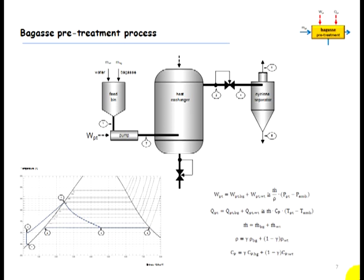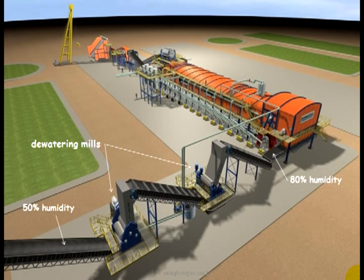And what I really want to highlight is the dewatering problem. So in the process, this is more or less a typical unit. This is a 500 tons per hour diffuser to extract sugar, sucrose from sugarcane.